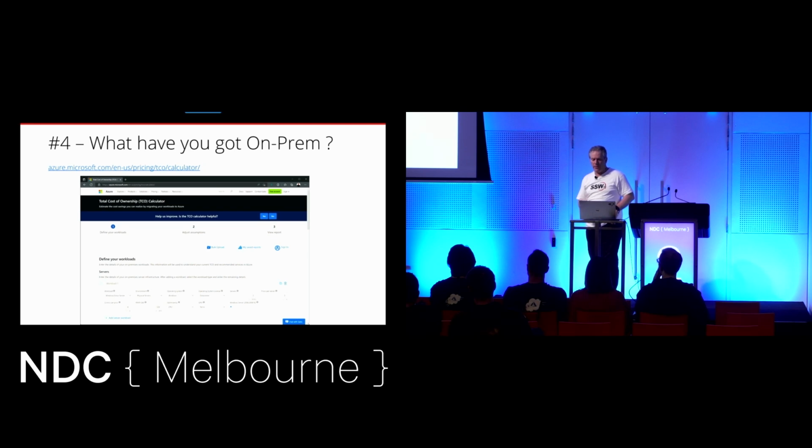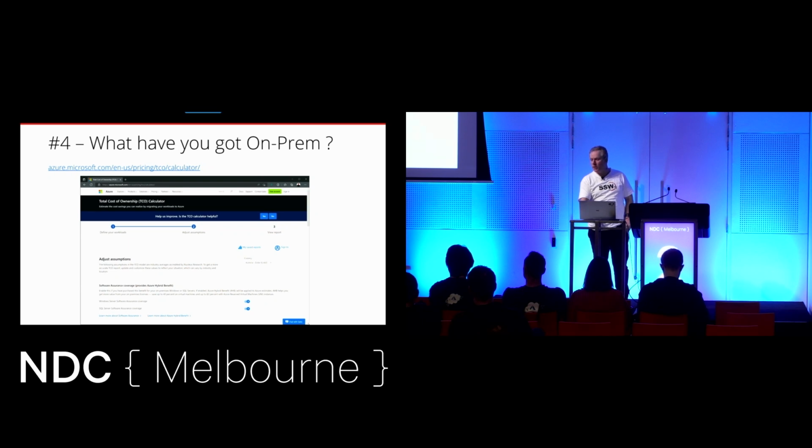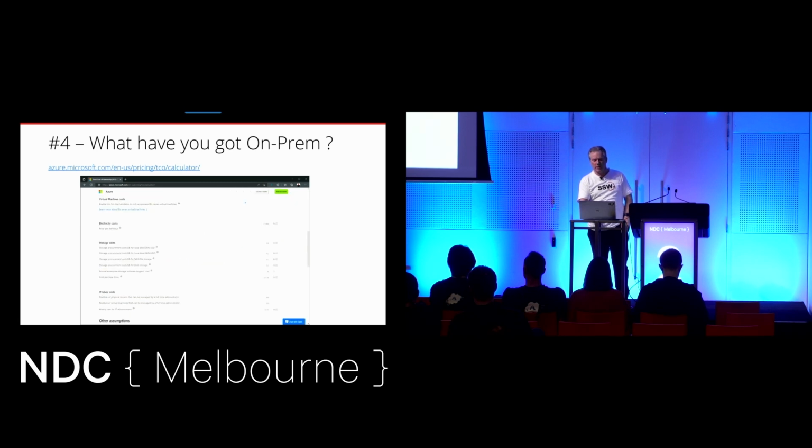So I've put through here an example of a couple of customers blended together, okay, with IT departments of about 20 and substantial businesses. You go through, you enter their servers, you enter their databases, their storage. You come through, adjust any assumptions if you want to, because they've got Windows Assurance and stuff like that, SQL Server Software Assurance. It's already set up for you with the electricity cost, the storage cost, the IT labor costs. Look at the bottom here, like an hourly rate for IT administrator, $32 an hour. Okay, it's more than conservative, right?